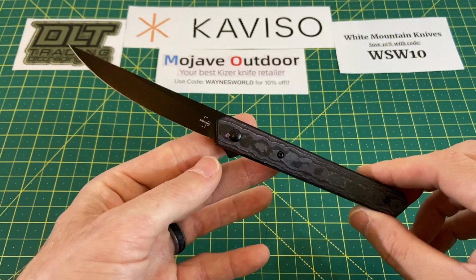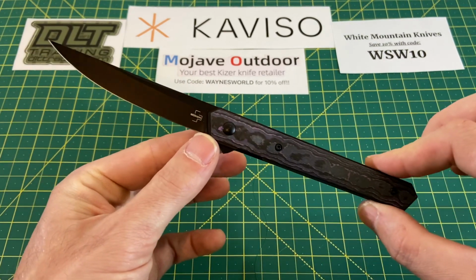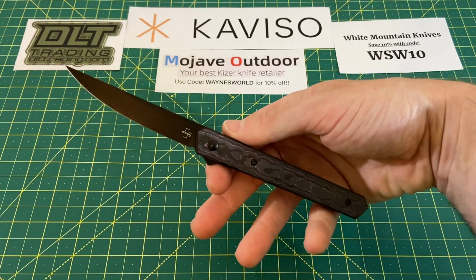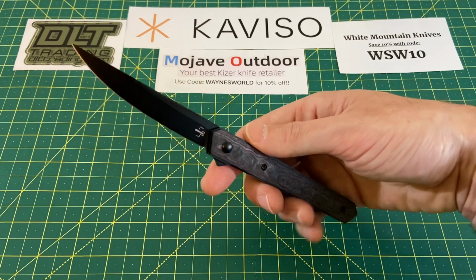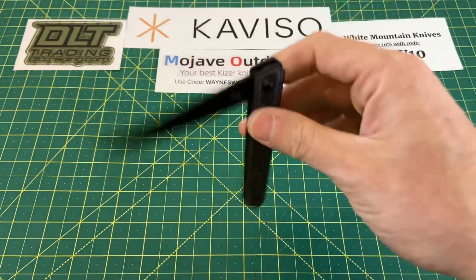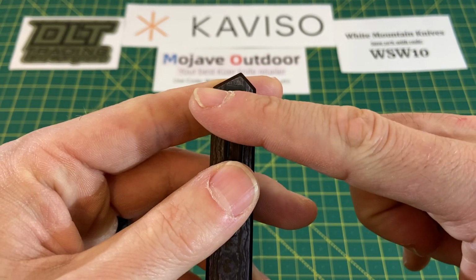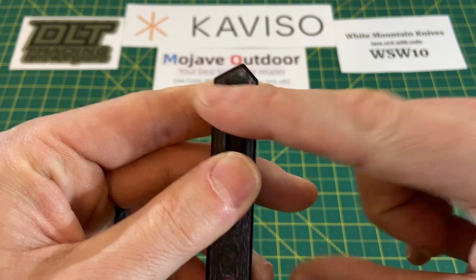But nonetheless, what we have here is, in my opinion, a very sleek, attractive gentleman's folder, but a very long gentleman's folder. I would not consider this a small knife by any stretch of the imagination, but it still has a lot of characteristics that make a very nice gentleman's knife. Sleek, slender, carries well in the pocket, carries very discreetly with that nice deep carry clip. You're only going to see about that much of the knife sticking out. So no issue there whatsoever.